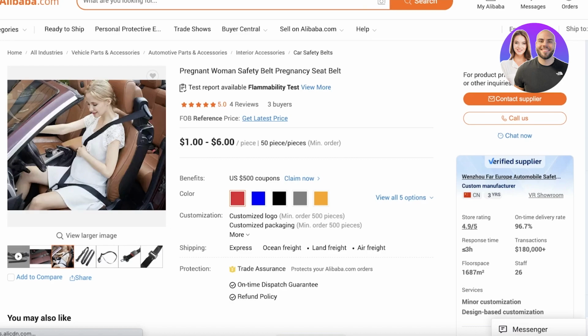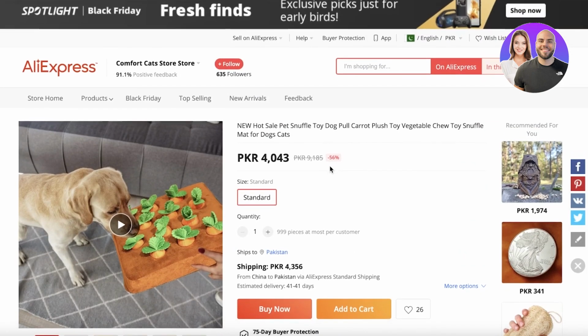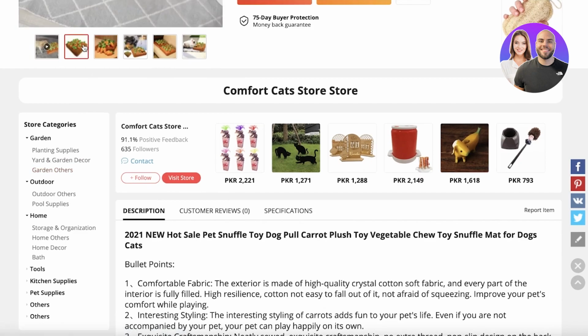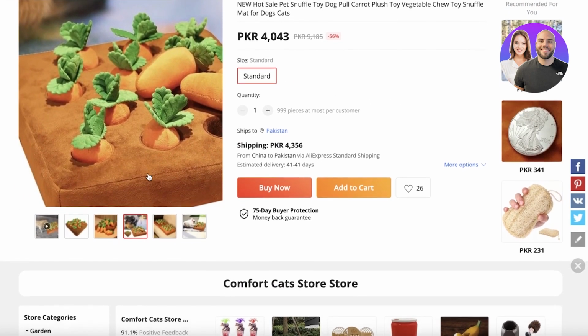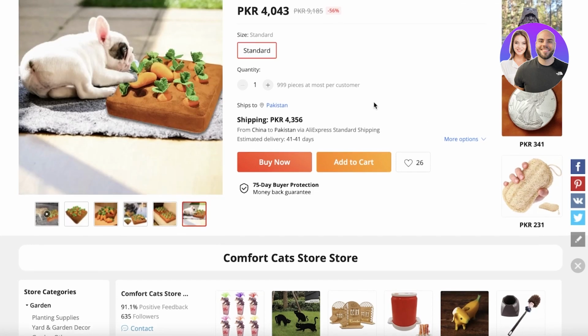So next up on our list, we have these pet toys. So this has recently become a super popular toy. It is a pet carrot pusher, and you can easily find these on a lot of pet stores on AliExpress. And these are pulled radish toy plush or the carrot toy. It's super easy and simple, and is slightly larger in size because it's like a puffy product, but it still is a very great product to sell on your Shopify store.